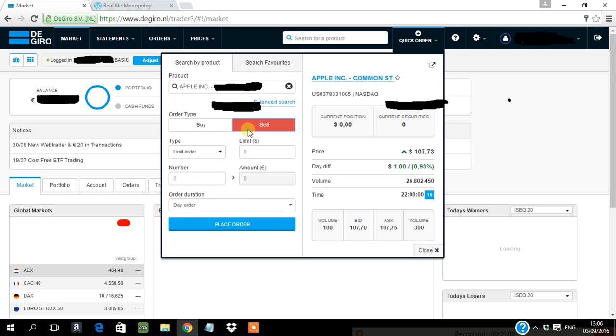Basically, to sell, it's the same thing. You've got limit order, which means you want to sell when the price reaches 109, for example, and you've got your 100 shares. Similarly, day order and good till cancelled, but I recommend leaving good till cancelled for everything, unless you're day trading. So yeah, this is it.